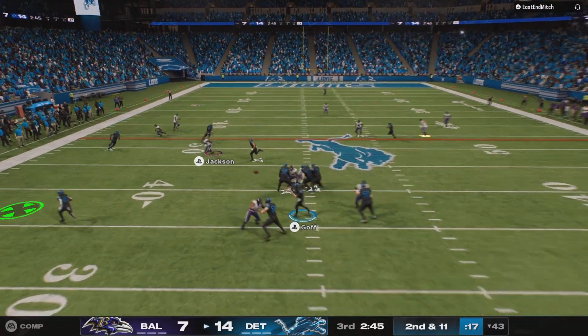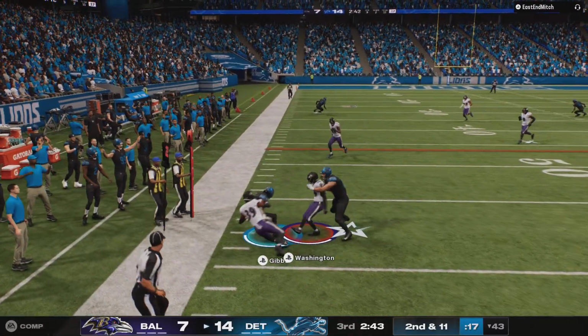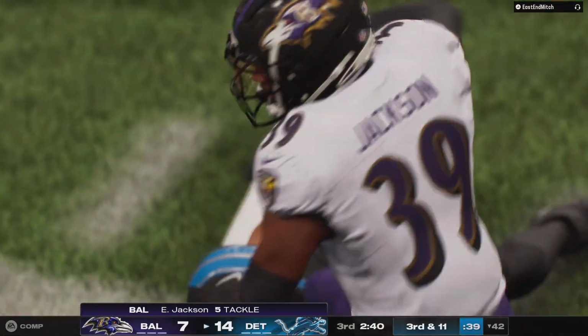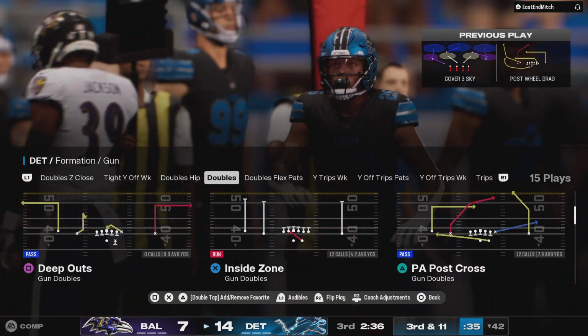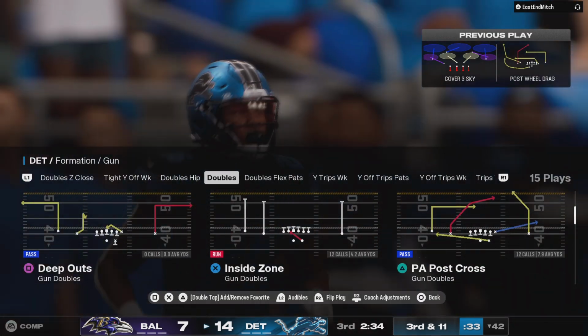To throw is Goff. He'll swing this one out wide to his running back. And he can't get away. They rally to the football on defense and bring him down for no gain.